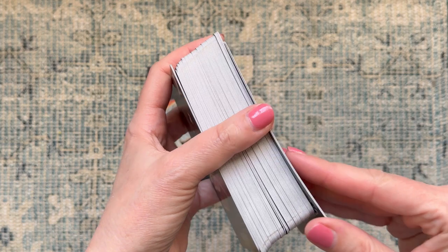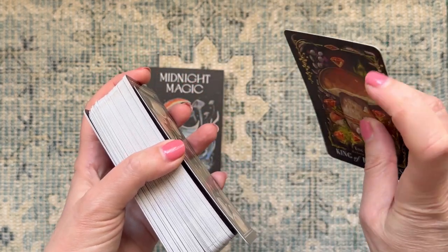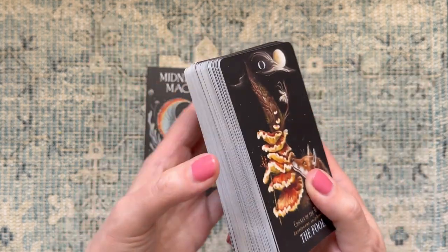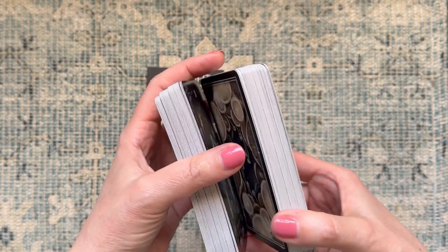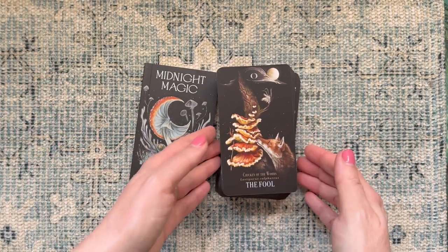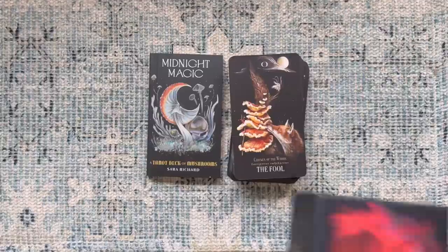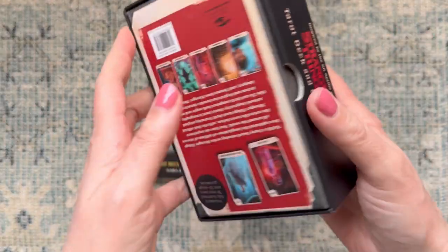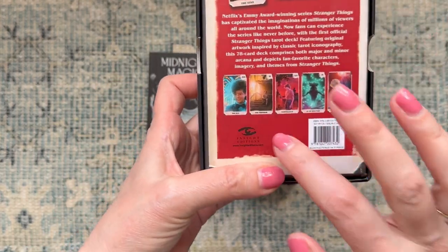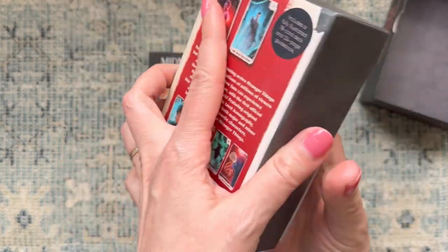All right, you can see this is pretty inexpensive cardboard stock. I would actually say this stock is pretty much like the Inside Edition stock. In fact, let me go pull one of those decks and I'm going to find out. All righty, I went and pulled my Stranger Things deck. Again, this is Inside Edition cardstock.